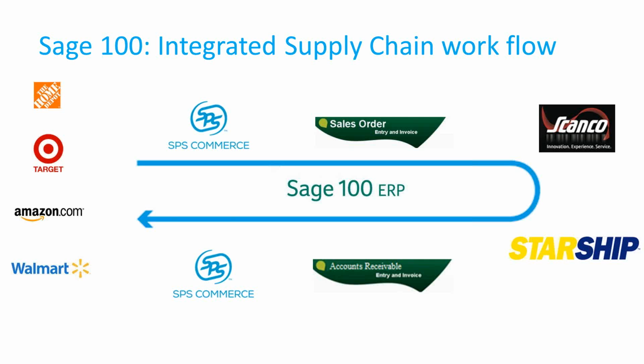Invoicing gets done within the accounts receivable module, and then the data goes out to SPS Commerce, where we take that and validate it again. Once it's been validated in Sage 100, we also validate it against the retailer's requirements, making sure that the data meets the requirements of those retailers, and then we send out those invoices as well as the advanced ship notices, if necessary, to those big box retailers.